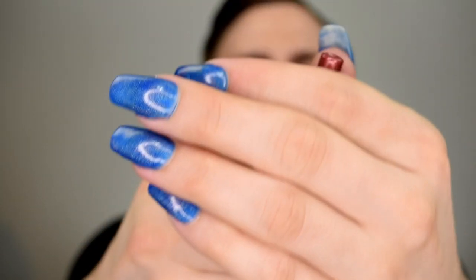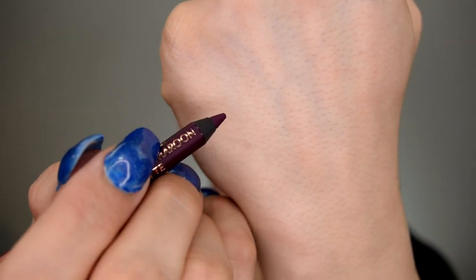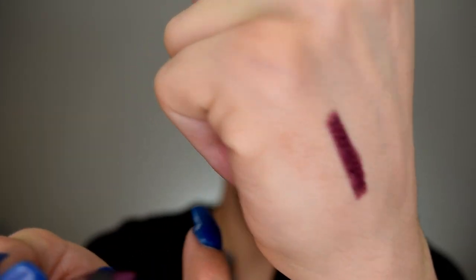Ugh, I can't even open it. Wow, try the other side first. Oh my goodness. Okay, whew. So it looks like the matte side is here. Yes, very maroon. That is so soft. It's a very dark purple, really. I literally cannot get this off.